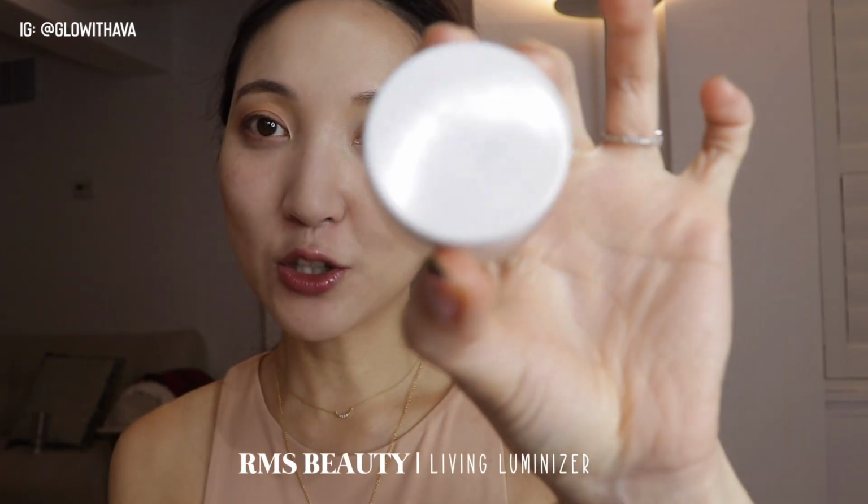And I've mentioned this too many times, but I'm going in with the Living Luminizer from RMS. I like using this on my cheekbone just for a very subtle highlight. And also I like using it under my brow bone like this. And also on my nose bridge, just a little bit. It just gives the most beautiful, effortless glow to your face.